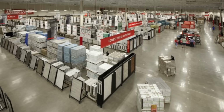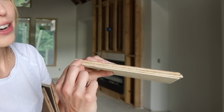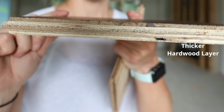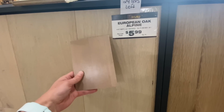One thing I want to note when you're shopping at Floor & Decor is the quality. If you're in our price range of $5.99 or below, the quality is not going to be the greatest. Look at the hardwood layer, and you can see it's very thin, which means you'll probably only be able to resand and restain it maybe once. It'll damage a little bit easier, whereas the samples we got from the local importer are a bit better quality. Overall, Floor & Decor is an option to shop at because each plywood will be different, so definitely still take a look there, but I totally recommend going to your local importer to look for your hardwood.